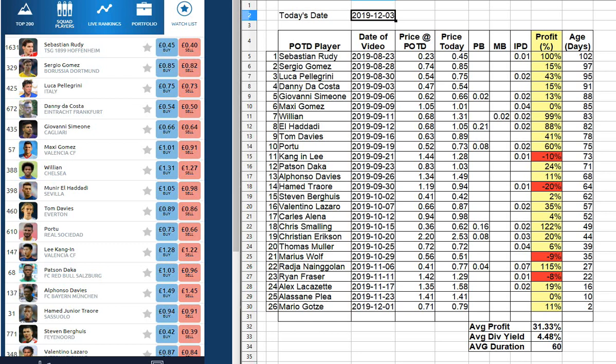Then the third player who just sneaked into the 100% club is my first ever pick, Sebastian Rudy. He's possibly my longest hold in my current portfolio apart from Pogba. Unfortunately, I'd guess that not many of you saw this video and even fewer of you probably bought him. But I actually think he's still good value at his current price, again, having just broken back into the Germany team and considering his PB scores so far.